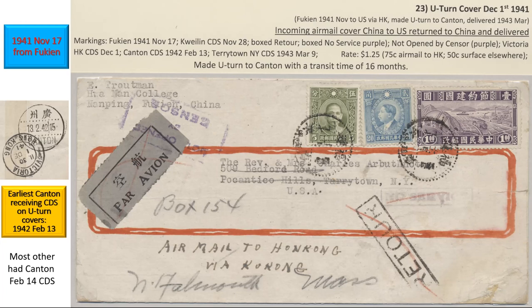Unfortunately, this did not have the arrival marking in the US. On arrival in the US, the person had moved, which is an indication that a long time had passed before this was received in the US. So this is the typical 13. This is another earlier marking, the February 13th marking.